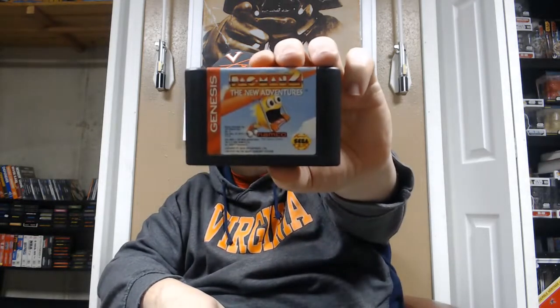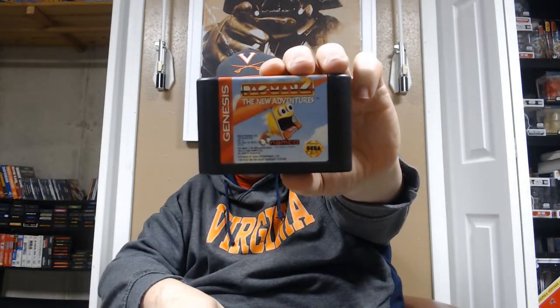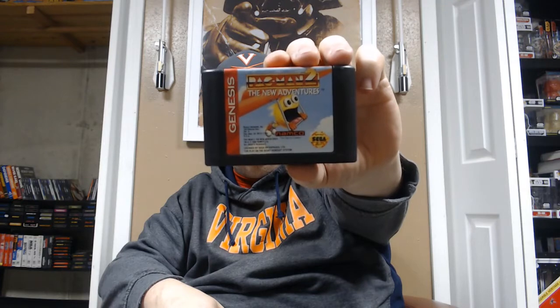Now, wow, this one, Pac-Man 2, The New Adventures. Again, cartridge a little rough, but the label's intact, no rips, so it looks pretty good. Pac-Man 2, New Adventures, and I believe this is a side-scrolling game, if I remember correctly. I'm more of a classic Pac-Man. I love classic Pac-Man to this day.